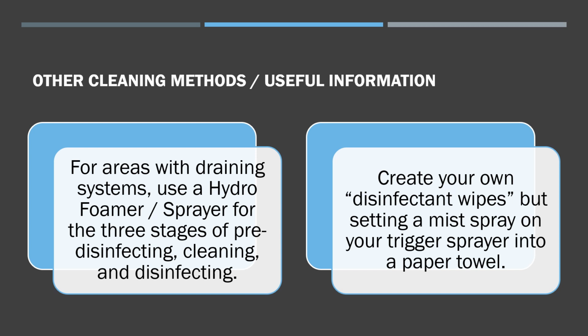Another useful tip is there's been a shortage of disinfectant wipes. They're hard to find right now. However, there are EPA registered disinfectants available. For instance, we have plenty of Biocide Plus in stock, at least as of April 30th, 2020.